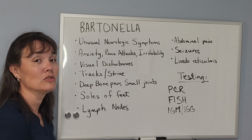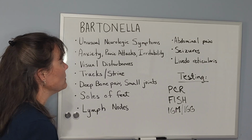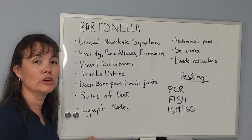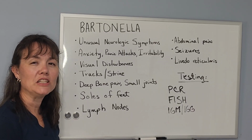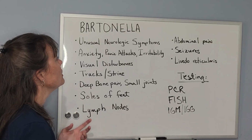So, multiple vectors. So can you have Bartonella without having Lyme? Sure, you can. So let's talk about some of the symptoms. One is unusual neurological symptoms, such as internal vibrations or paresthesias, which are tingling, numbness, and burning sensations.